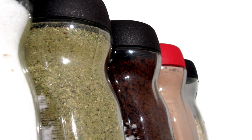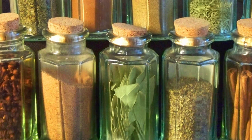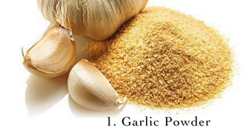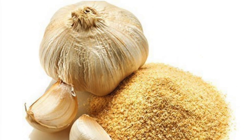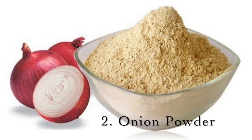So, do I have you convinced you want to add spice to your life? Well, if you only want to keep it simple and get the basic 10 spices, these are my recommendation. The first two, onion powder and garlic powder, they go hand in hand. These are literally ground onions and garlic. They're awesome for flavoring sauces, scrambles, potatoes.